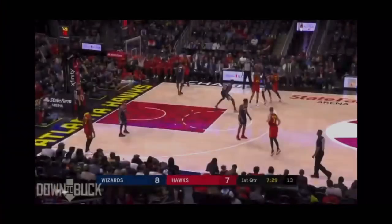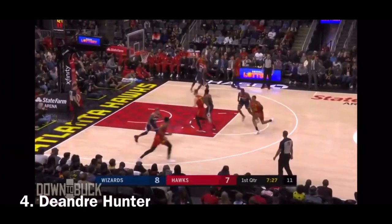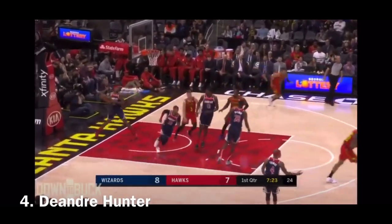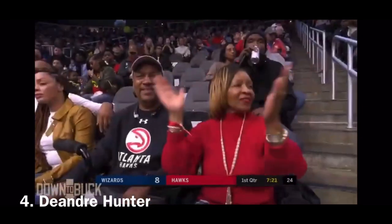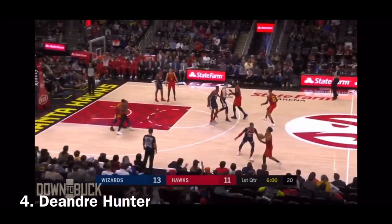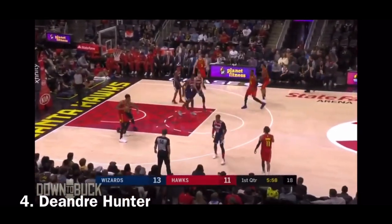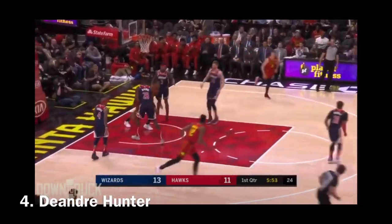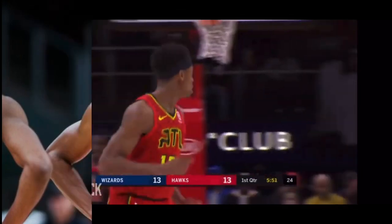The next guy selected in the draft was Deandre Hunter at number 4. So if I'm being honest, I feel like Deandre Hunter has been a bit of a disappointment and hasn't played like we expected him to play. This season, Deandre is only averaging 12 points and 4 rebounds on okay efficiency. Not good. However, he hasn't been that terrible and he still has a tremendous upside, so I think a C+ grade would be perfect for Deandre's draft selection.